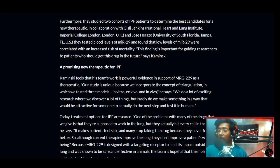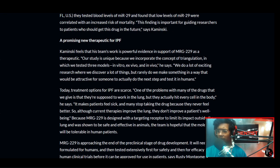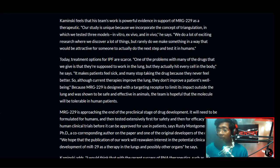Furthermore, they studied two cohorts of IPF patients to determine the best candidates for a new therapeutic, in collaboration with Gisli Jenkins, National Heart and Lung Institute, Imperial College London, UK, and Joe Garcia, University of South Florida, Tampa, Florida, US. They tested blood levels of MIR-29 and found that low levels of MIR-29 were correlated with an increased risk of mortality. This finding is important for guiding researchers to patients who should get this drug in the future, says Kaminsky, a promising new therapeutic for IPF. Kaminsky feels that his team's work is powerful evidence in support of MRG229 as a therapeutic.